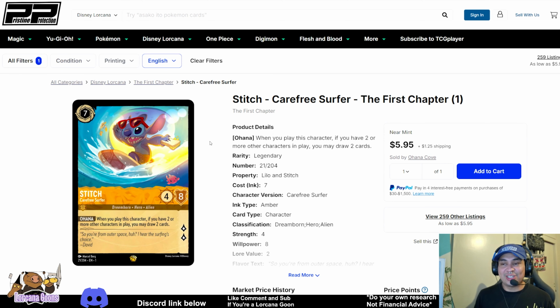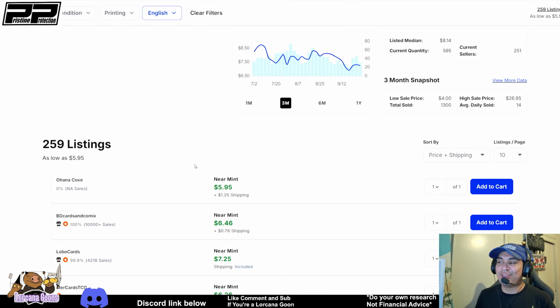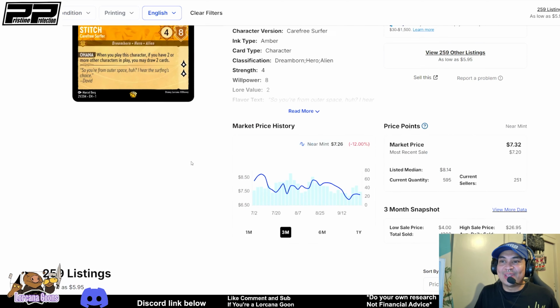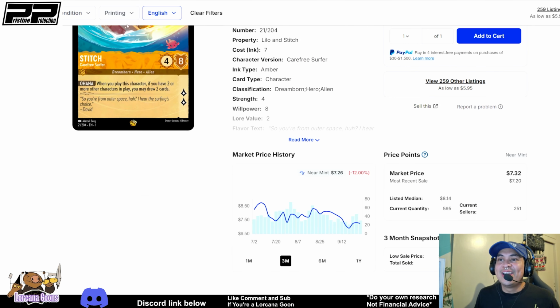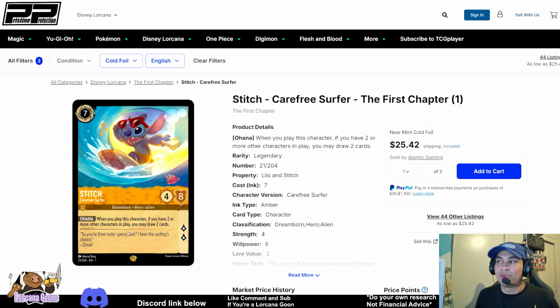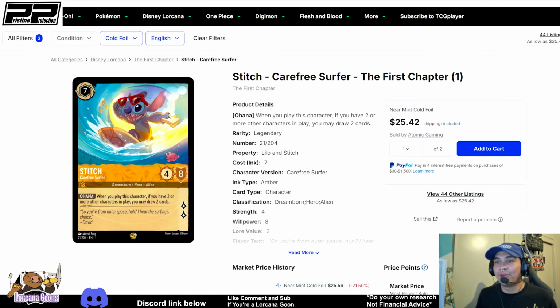And there's a couple other legendaries that I think are really cheap that might actually become good in the future, like Stitch Carefree Surfer. I personally think this card is so cheap. I just picked up 4 earlier, and I think I had to share that with you guys because this card used to be like $40 at one point, and I personally like the potential of this card. Cold foils are going to be a little bit more expensive because they are from the first chapter, and first chapter cold foils tend to be a little bit more in demand than some of the other cards. These are going to be as expensive as $25 by Atomic Gaming for a cold foil Surfer Stitch, which I think is still pretty inexpensive.